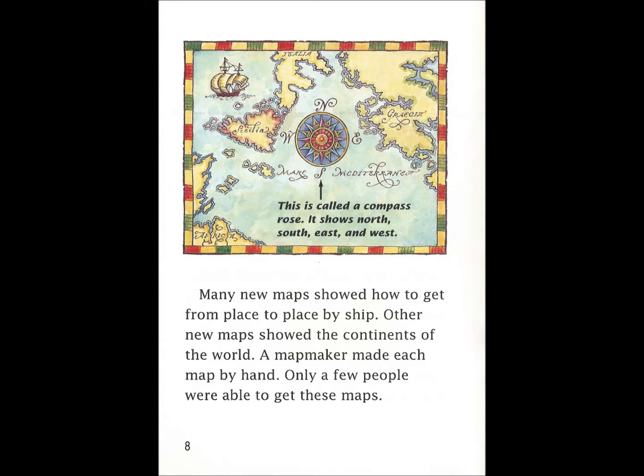Many new maps showed how to get from place to place by ship. Other new maps showed the continents of the world. A map maker made each map by hand. Only a few people were able to get these maps.